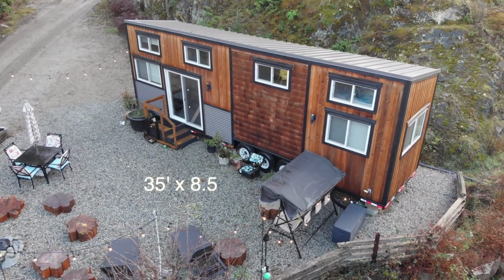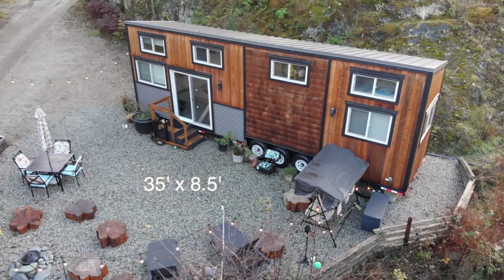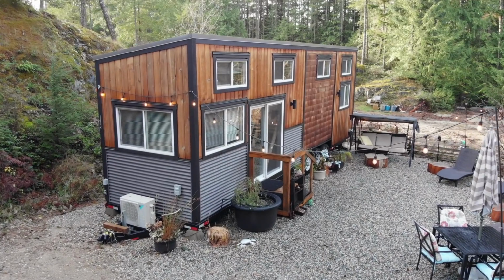This tiny house is 35 feet long and 8.5 feet wide, and it's parked in Halfmoon Bay, British Columbia. In this video, we're going to give you a full tour, so let's go check it out.